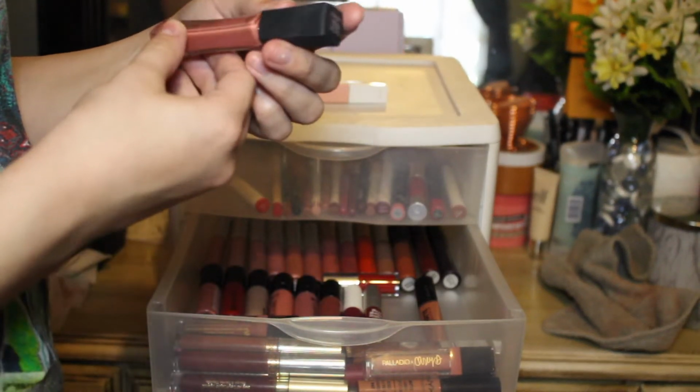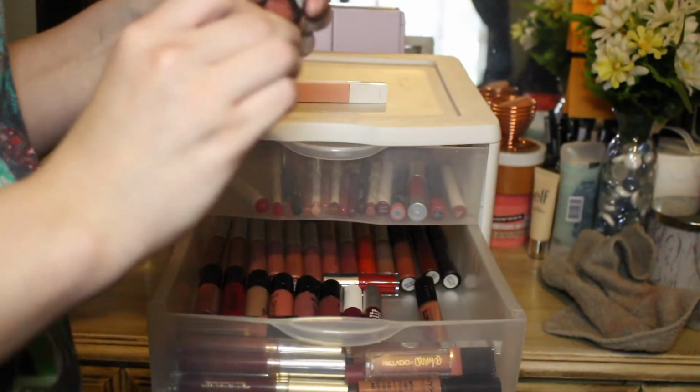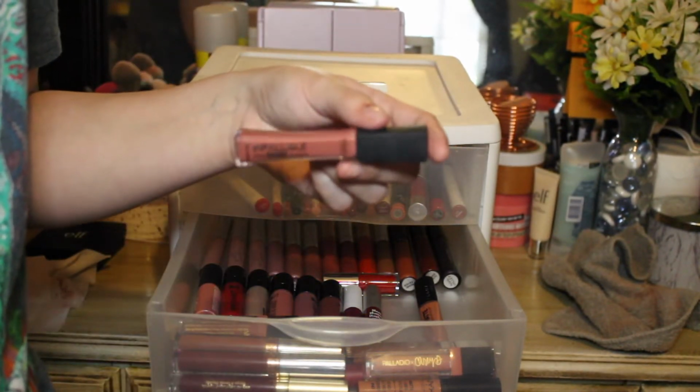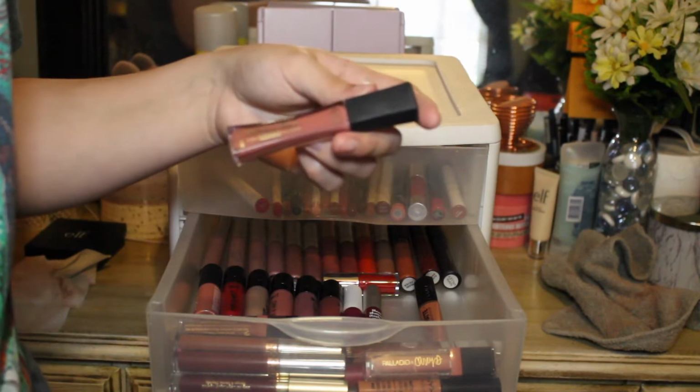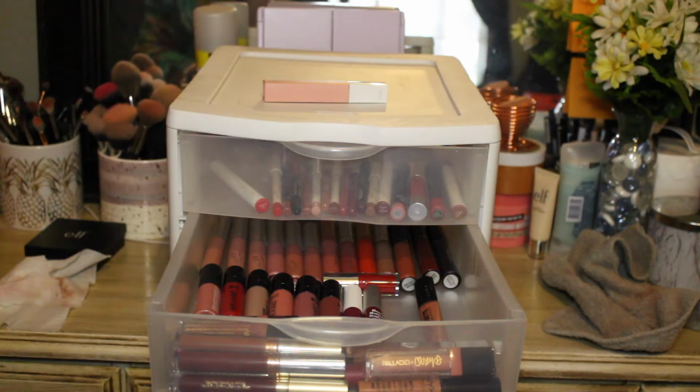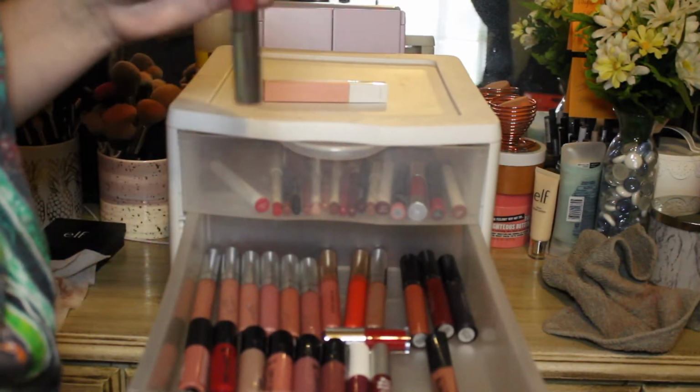This is the L'Oreal Infallible Pro Matte Gloss. It's basically a liquid lipstick. I don't know why they call it a gloss, because it's matte, and it stays all day. So this is just really old, and I don't want to give it to anyone, so I'm going to throw this away.